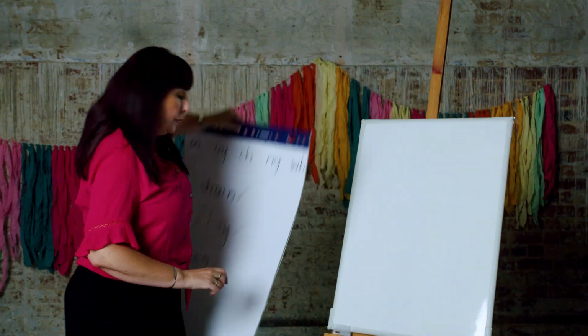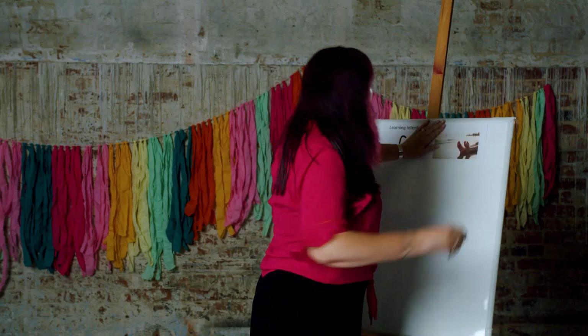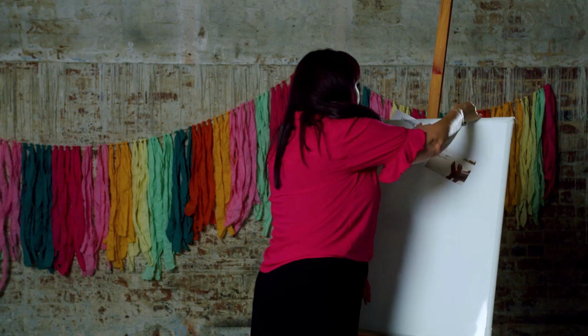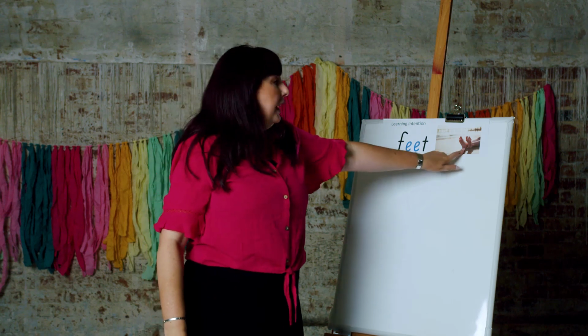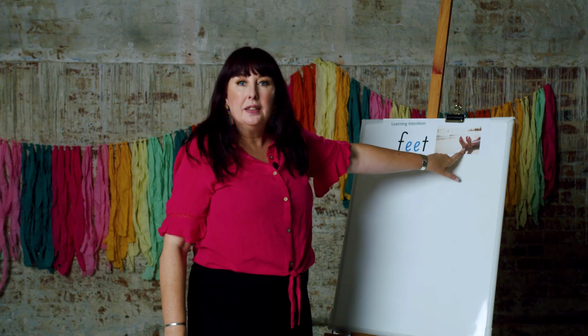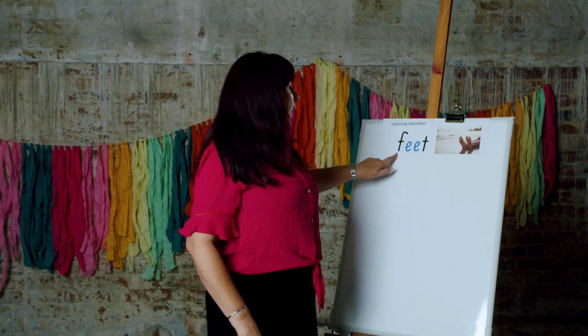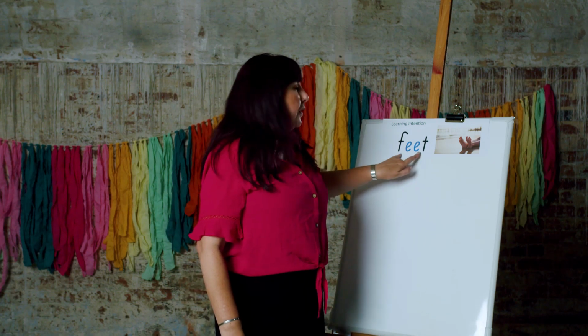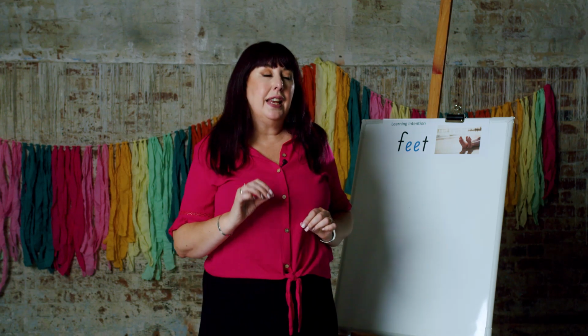Today, we're going to be learning a new digraph. And this time, instead of a long A sound, we're going to be making a long E sound. So here's our digraph, double E. Here's our keyword, feet. Everyone point to your feet. How many have you got? Good job. Eat, feet. So double E says E.